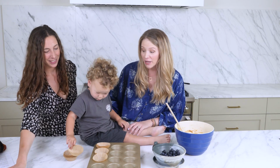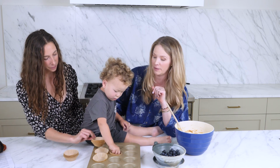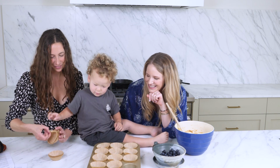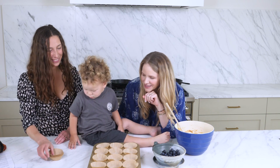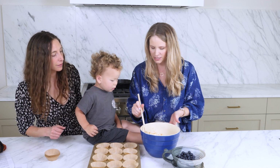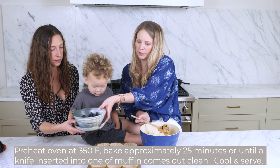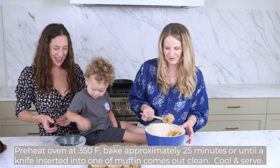Brought in a special helper for the last part of our muffin making, and we're gonna put our parchment paper liners, one in each muffin tin. Can you help me count them? 1, 2. Good job. Okay. All right, now we're gonna scoop the muffins a little bit into each one. Do you wanna help with this part, or you wanna watch me? I want to. Okay, how about you sprinkle some blueberries with Aunt Allie? These are delicious. They sure are.